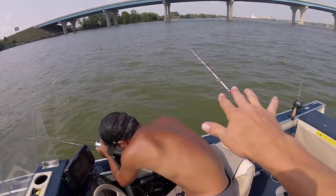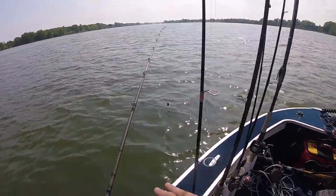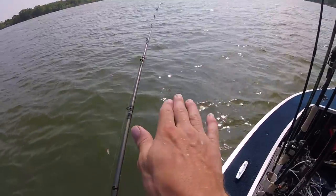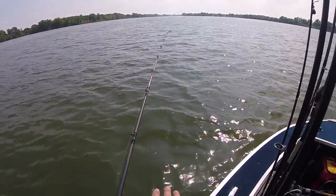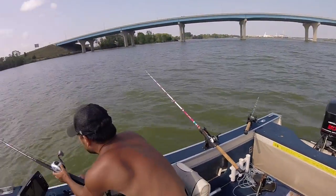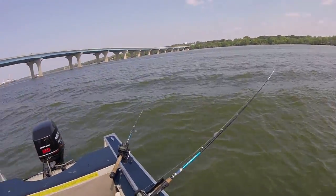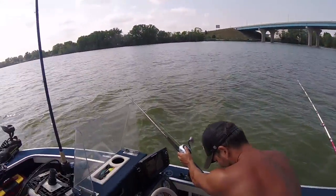We're not gonna drag our baits, but we're gonna have them just bouncing right above the bottom. So we got 3 rods off this side and 3 rods off this side. And that's what we're gonna do, is just kind of have our bait slowly bouncing right off the bottom. And hopefully we'll run into some flathead catfish or anything for that matter. But we're gonna give it a try. I'll let you know what happens.